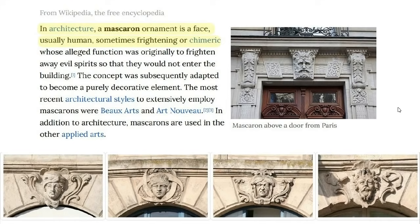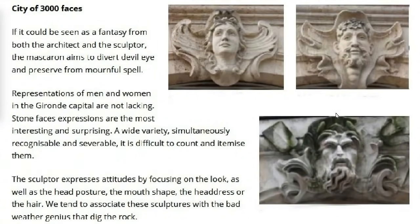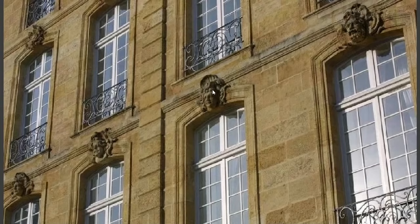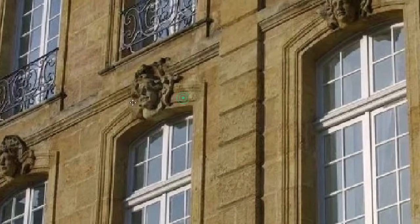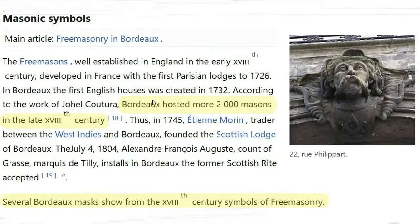And when I did some digging, it led me to Bordeaux, France, and this particular city is known for just an abundance of these faces, these mascarons, and nobody apart from some tourists probably seems to notice the stone faces called mascarons. Now, when you start digging into Bordeaux, it's referred to sometimes as the city of 3,000 faces, they're just everywhere. And here's just some of these faces, and I can't help thinking it's the controllers. They're just putting these things on structures that maybe were already there and just sort of claiming them.